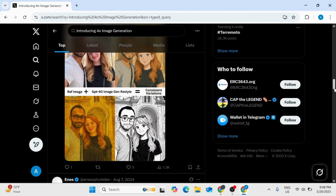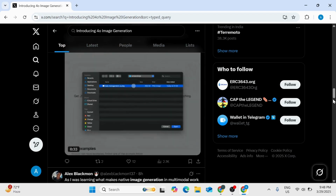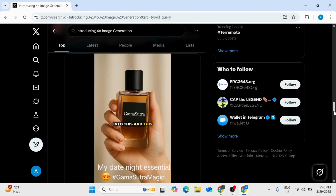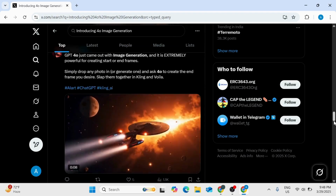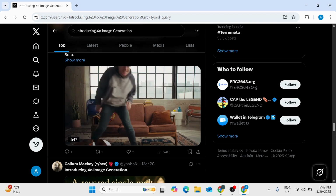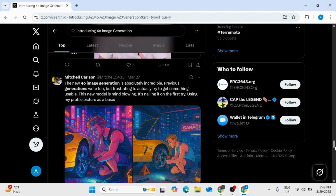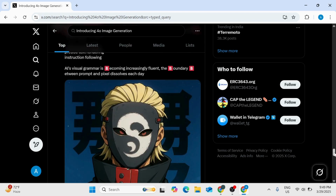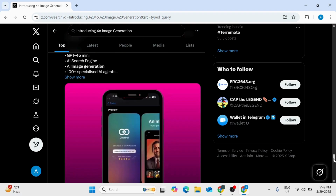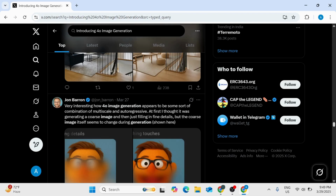We are not just introducing another AI tool, we are unveiling a new frontier of imagination, a world where artistry meets intelligence, a future where creativity has no limits. So, I invite you all to step into this new era to explore, to create, and to innovate like never before. Because with 4.0 image generation, the only limit is the one you refuse to push.